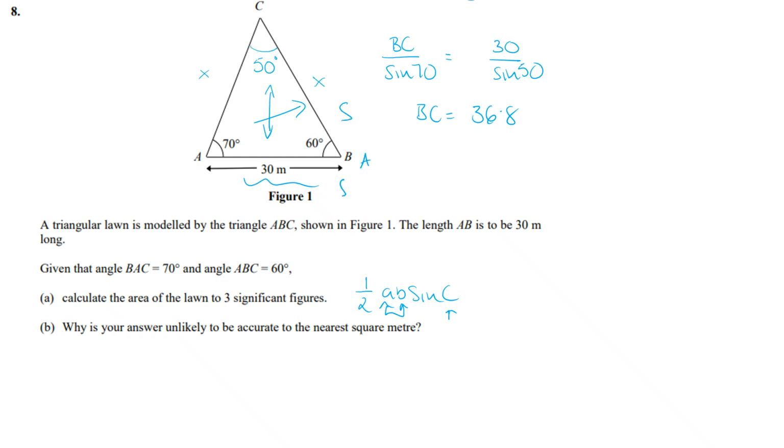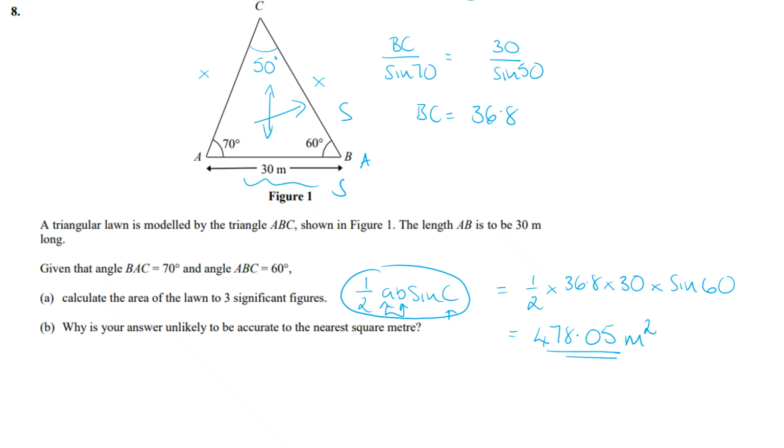and then I have side angle side, which I can feed into this formula here. So the area is going to be half times the 36.8 times the 30 times the sine of the angle in between them, which is 60, and that comes out to be 478.05, and we're in meters and we're finding an area, so it is meters squared. So it's asking us to 3 significant figures, so that's going to be 478 meters squared.